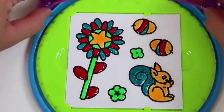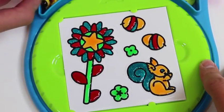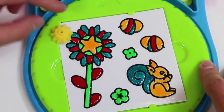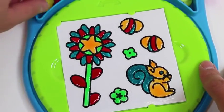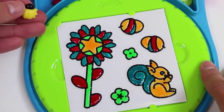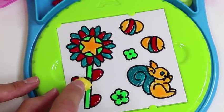Let's decorate this some more. I wonder what 3D accessories will go well with this one. Oh, whoops! I got butterfingers. The thing I dropped was this flower. And I know this is yellow, but I believe this is a ladybug. Put it right there.